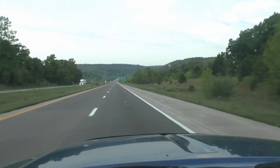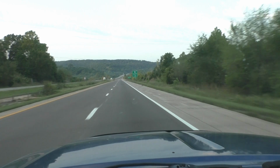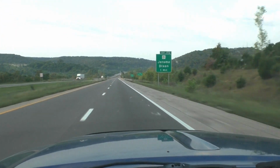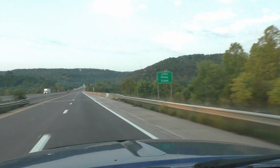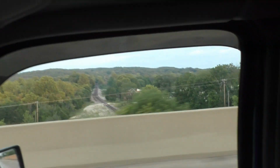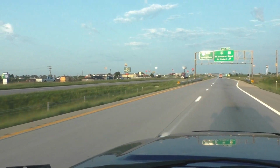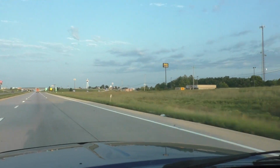Here we are traveling down Interstate 44, which runs roughly parallel to the old Route 66. Now we're going to come up to a bridge that goes across the Little Piney River, and we'll try to look over to the right at a really picturesque little town called Jerome. Look quick, we're going to pass it really fast. Now we're headed through the Fort Leonard Wood area, which is a huge army base out in the middle of Missouri.